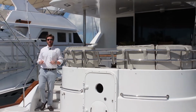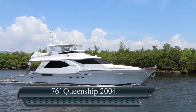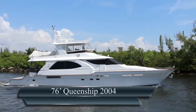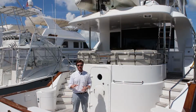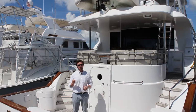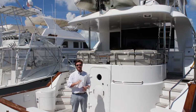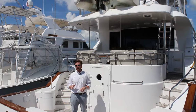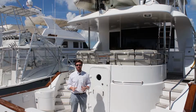Launched in 2004, this yacht has been expertly maintained by a professional crew, and it shows. In 2012, she was outfitted with all new electronics, which makes this yacht show and handle like new. Powered with twin 1400 horsepower Caterpillar diesel engines, this yacht can easily cruise at 18 knots while pulling a tender with a surprisingly economical fuel burn.